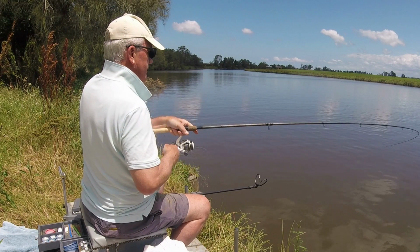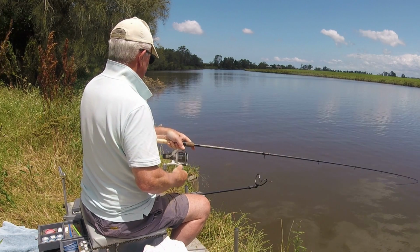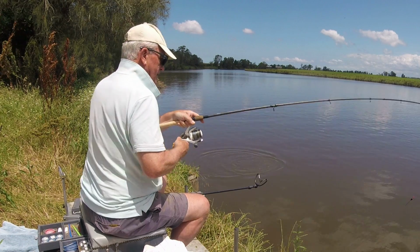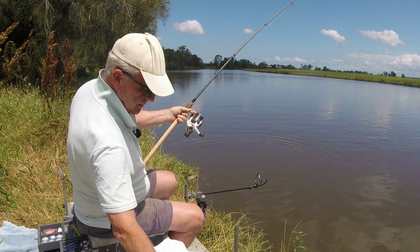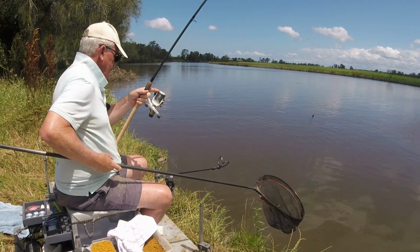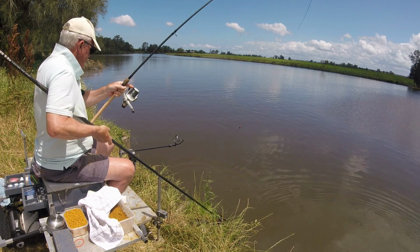Yeah, okay, so what's this one? Yeah, it's another one of those small ones, look. So there's still fish down there. It's just, I want to get big ones instead of small ones, and I think that was the problem. The bait was maybe a little bit big for some of these little fish, because this one is probably, at a guess, about 2 pounds.